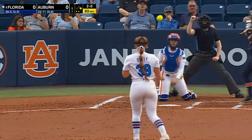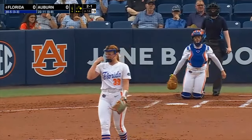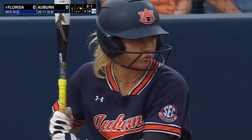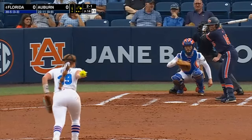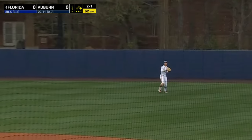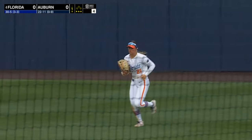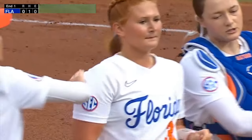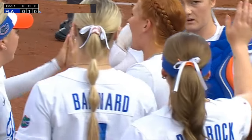A 2-0 pitch is a called strike that caught the outer edge. It's 2-1. A 1-out single from Nelia Peralta is the base runner for the Tigers as McCrary flies out to right field and brings our inning to a close. Scoreless through 1 inning of softball here at Jane B. Moore Field.